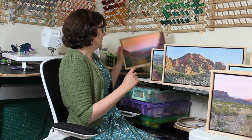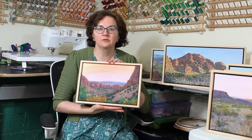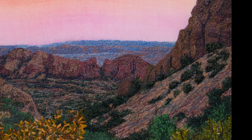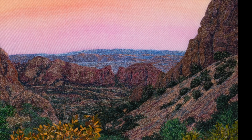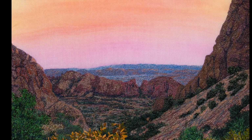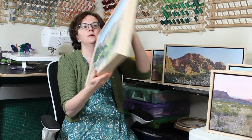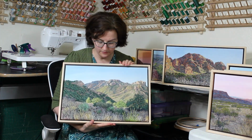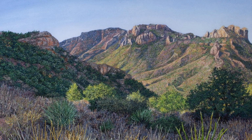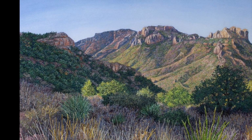The first view along that trail is shown in this thread painting. This is an early morning hike. So this is right before the sun came up and the sky was lit with this wonderful pink and orange color. As you go further along on the hike, you come to this view, and this shows Casa Grande, Toll Mountain, and then Juniper Canyon.